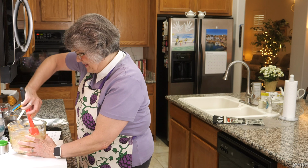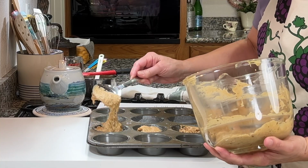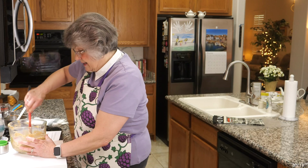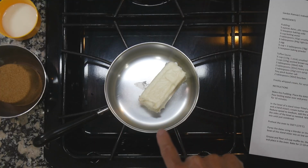It's very unique. All right, I am going to spoon this into the 6 muffin tins, get this in the oven, and I will see you when I pull it out. Toffee time! I got a small saucepan out, and I have put 1 stick, ½ cup of unsalted butter in the pan to get started.